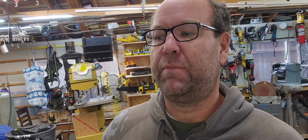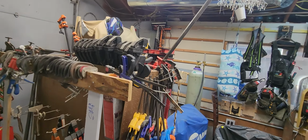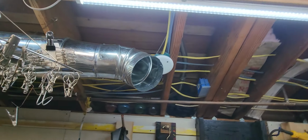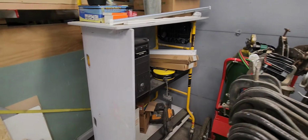Had a whole bunch of stuff last week and the week before, which basically is meant to get the workshop ready to build something. So let's take a look. Here's going good. This guy right up here, got warm air coming out. We had kind of a big mess over here. Now we have a smaller mess.